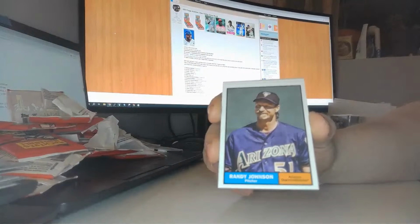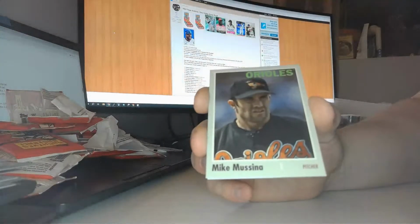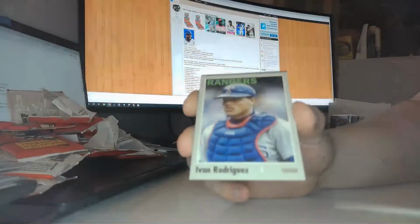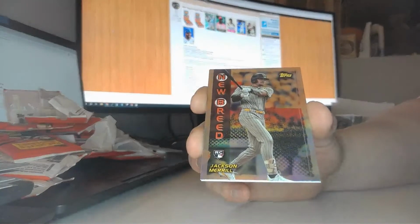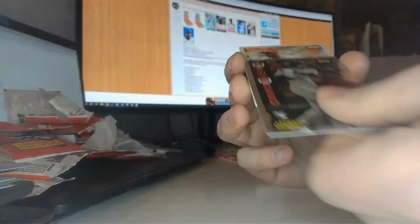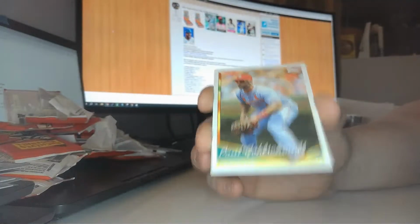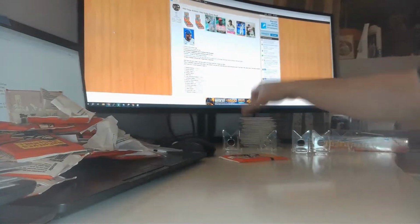We have a big unit Randy Johnson going to the Diamondbacks. Thurman Munson going to the Yankees. Moose Mike Mussina going to Baltimore. Ivan Rodriguez going to Texas. There's a new breed insert. Nice one there of Jackson Merrill going to the Padres and Noma. Nice looking insert. Paul Goldschmidt going to the Cardinals. And a Stan Musial going to the Cardinals. Oh, and then behind that, another Cardinal, Joe Torre. Big time Cardinal back into that pack.